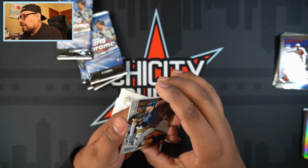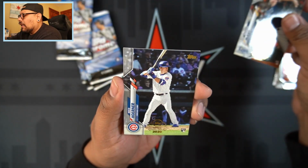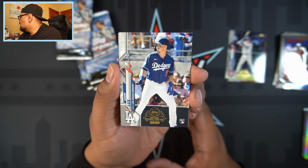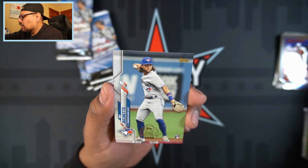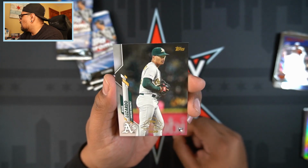But let's see what we get here. We got Brendan McKay rookie card right there. Then we got Nico Hoerner for the Cubs. Gavin Lux, not too shabby right there. All right, I'll take that for sure. And then Bo Bichette. Okay, nice. Back-to-back, awesome rookies right there. I'll sleeve those up. And Jesus Luzardo to finish that pack off.